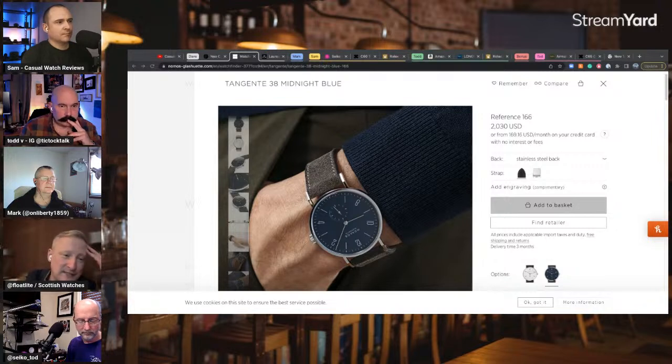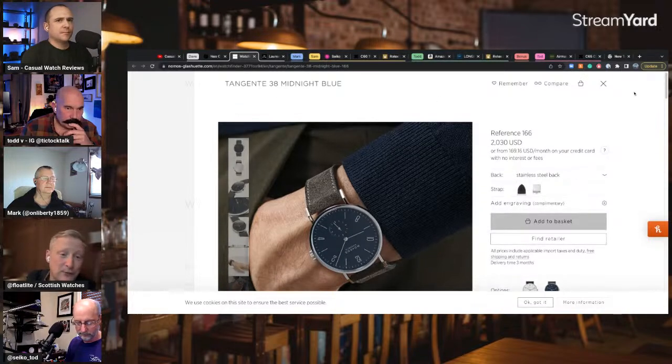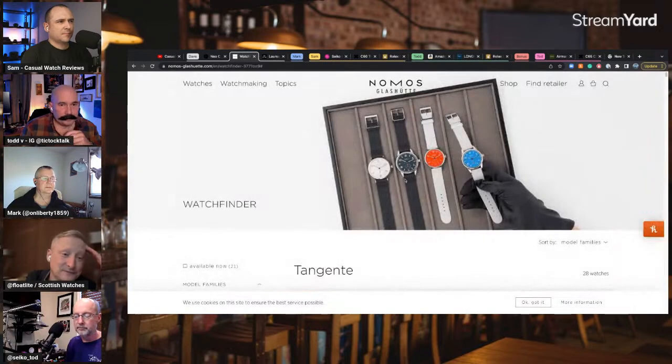If you don't like that aesthetic, there's loads of sizes, there's loads of models. Look at the Minimatic, look at the Metros, the Tangentes, the Club Campuses. There's so many of them, all under £2,000. Absolutely amazing watches for the money. The square one is so cool too. The Tetra. Yeah, Tetra is absolutely stunning as well, and it's really quirky. It's a proper square.